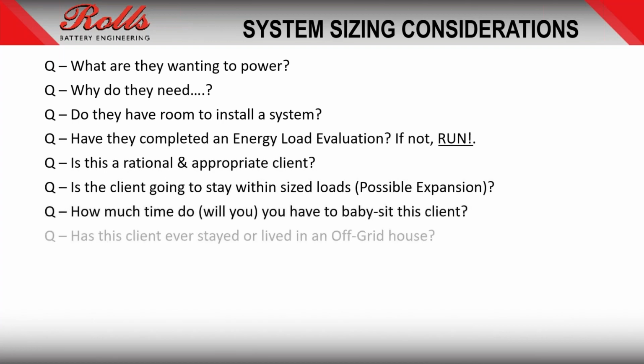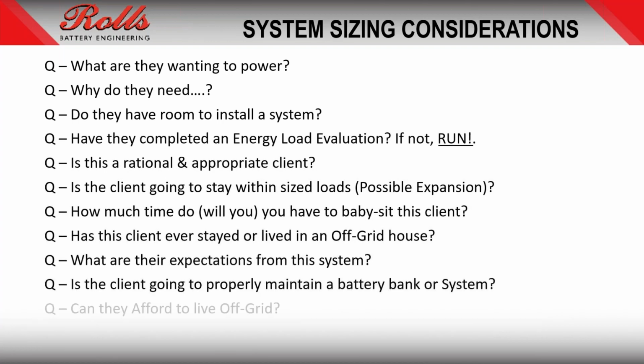All right, so here's some of the questions you ask them. Like, what do they want on the power? Why do they need the power of the 10-ton air conditioner? Do they have a room to install a system? Are you going to have to build an outbuilding? Are you going to have to take over some of the garage?